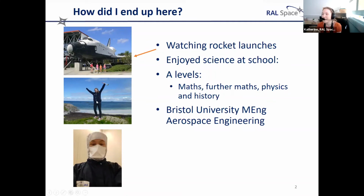And then from there, I continued to also enjoy doing maths and sciences at school. So I continued that through A levels, did maths, further maths, physics and history. And the maths, further maths and physics maybe make sense to you as things for engineers to do. But actually the history has also been useful because it's given me the skills to be able to write reports and understand how to communicate with people better, which I think are also very important skills to have as an engineer, as a sort of side aspect.